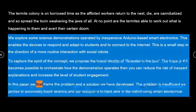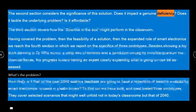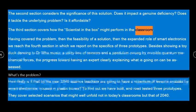In this paper we first frame the problem and a solution we have developed. The problem is insufficient expertise to accurately teach science, and our solution is to hardwire in the deficit using smart electronics. The second section considers the significance of this solution. Does it impact a genuine deficiency? Does it tackle the underlying problem? Is it affordable? The third section covers how the scientist in the box might perform in the classroom.